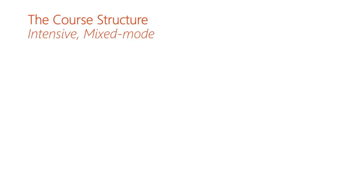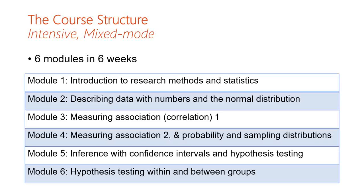So let's get to the course structure. Now, this is a very intensive mixed mode approach. We have 6 modules in 6 weeks. A traditional psychology course is 12 weeks. So that means you have twice the content to cover, but the good news is you'll get it done in half the time. So we have 6 modules that we'll be going through, a different module for each week. And it's very important that you keep up to date with the online mini lectures, that you do the readings for it, that you come to the computing labs, just so you don't fall behind. But we'll give you lots of support and scaffolding along the way.